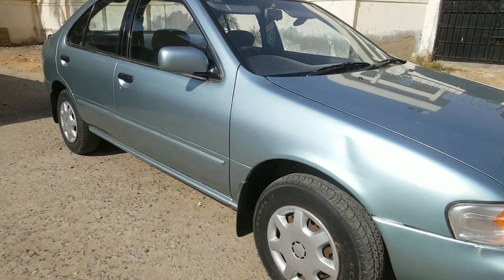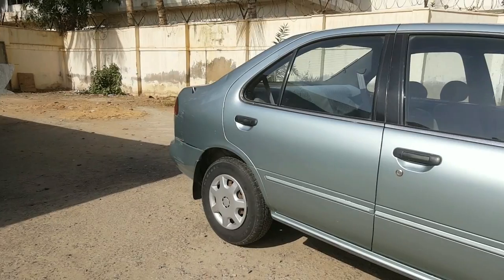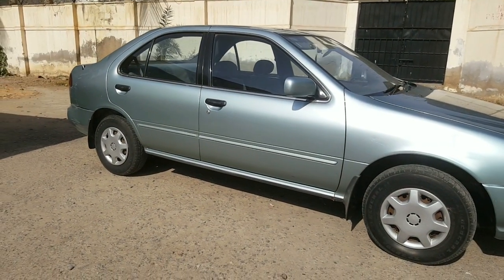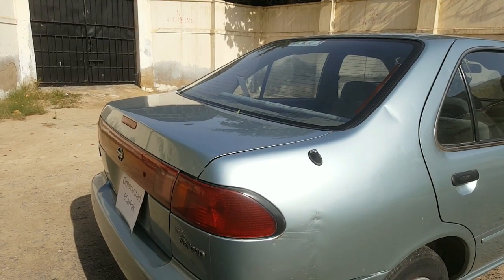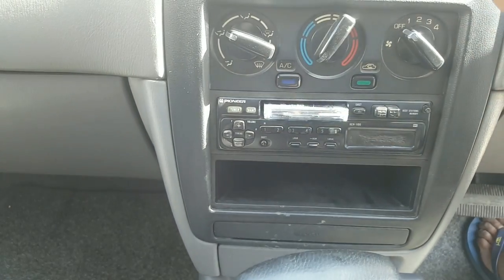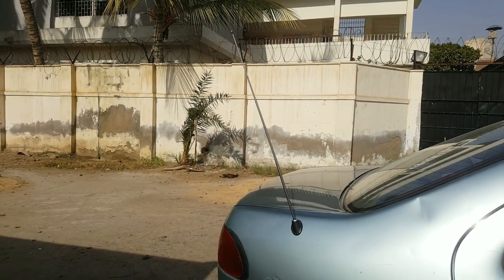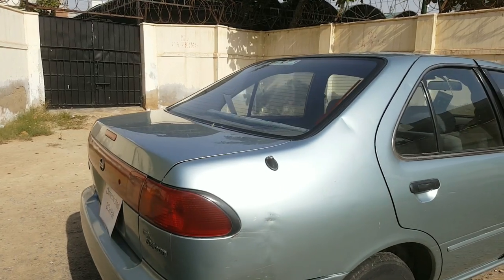When you come to the side of the car, the entire back is in a circular kind of shape. This is also something that people did not like at that time. On the trunk you have your power antenna. So when you turn on your radio, the antenna pops out. And when you turn it off, it goes back in.